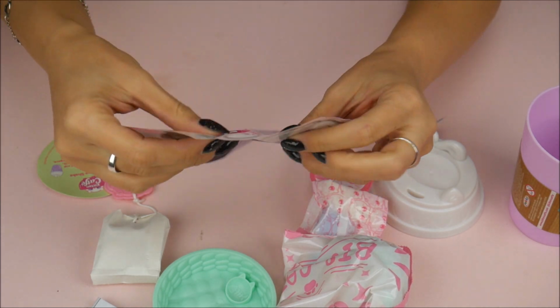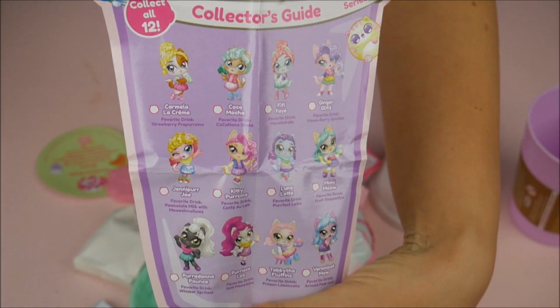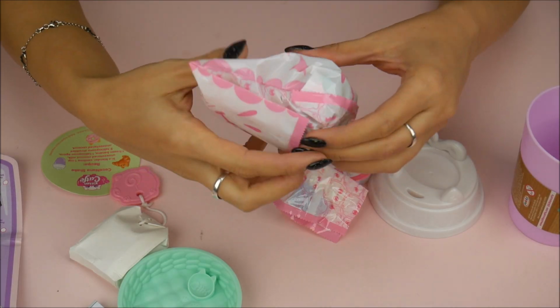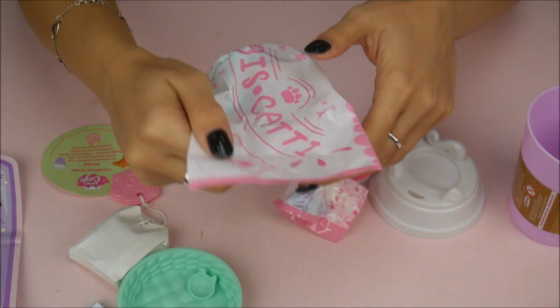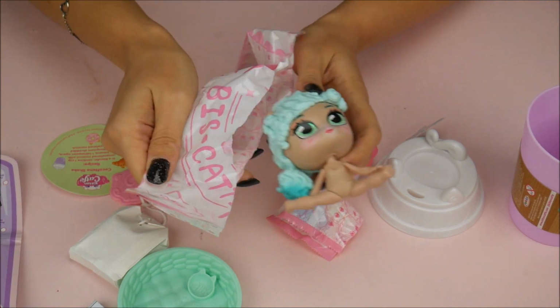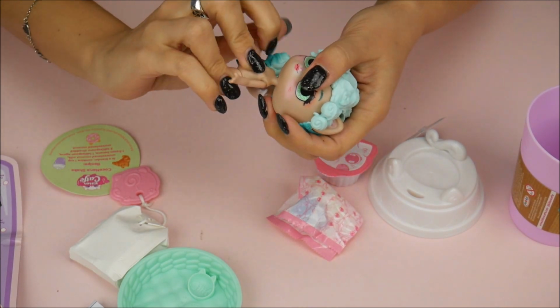Let me open this up so I'm nice and ready to see who we have in the cafe today. Oh, that's okay. So this side's the dolls, and then this side's the little meowples. So let's see what we got. So I'm gonna open up the biscotti bag first and see what, they're big. They're big. I was expecting them to be a little bit smaller. She's a decent size. Oh, wow.